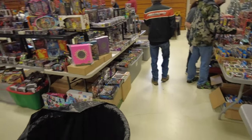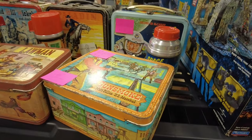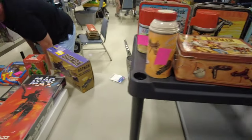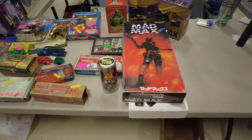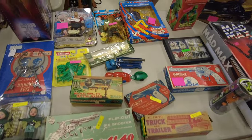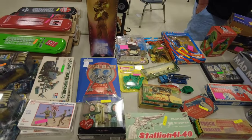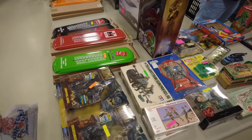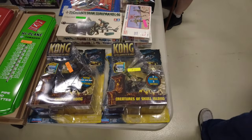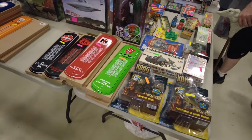All these different booths. Got some old lunch boxes here, too. Check these out. Western theme. And the thermoses right there that go with them. That's nice. Mad Max, his shotgun right there. That's cool. Oh, there's a Pirates of the Galaxies right there. He's $225. Man, they're going up in price. This is wild. King Kong figures here. That's from the Peter Jackson version of King Kong.